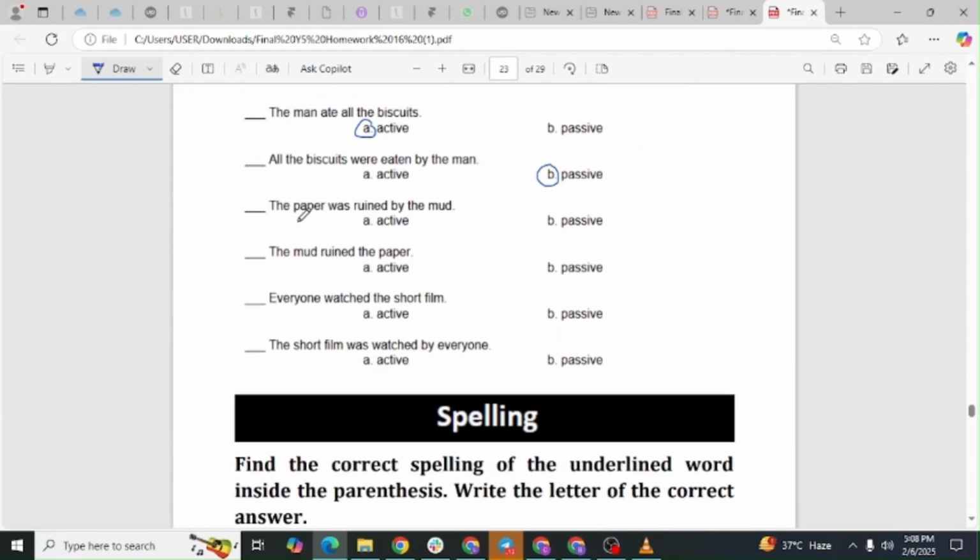Question 3. The paper was ruined by the mud. The correct answer is B. Passive. Explanation. This sentence is in the passive voice because the subject, the paper, is receiving the action, while the mud, the doer, appears later in the phrase.